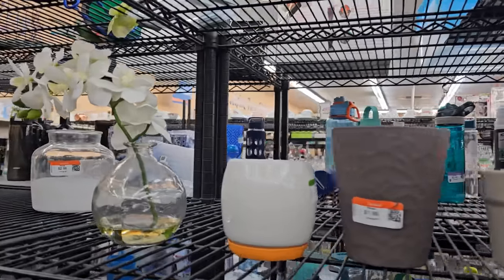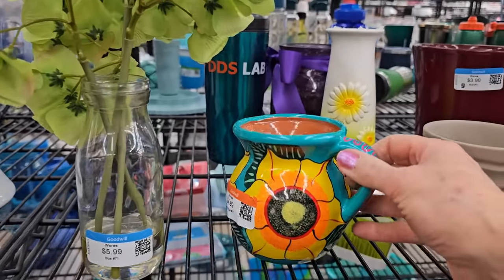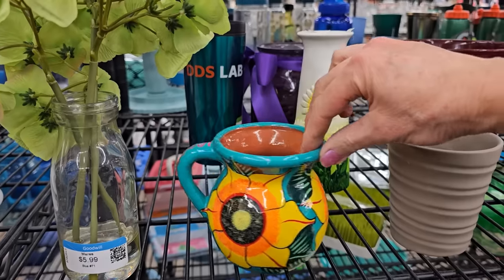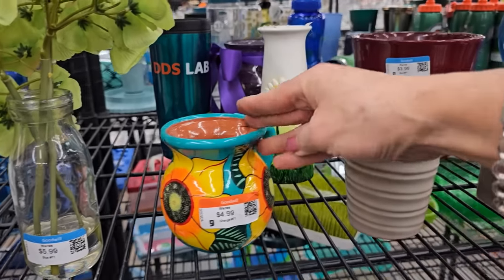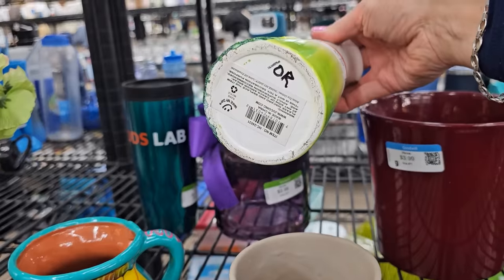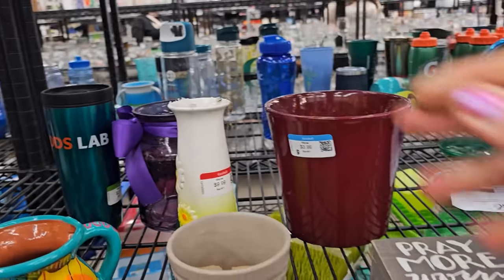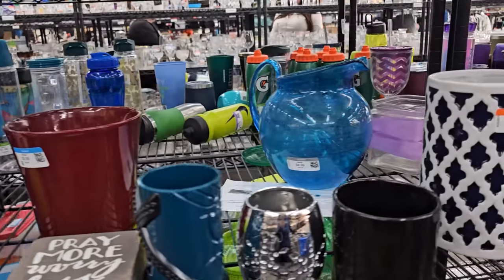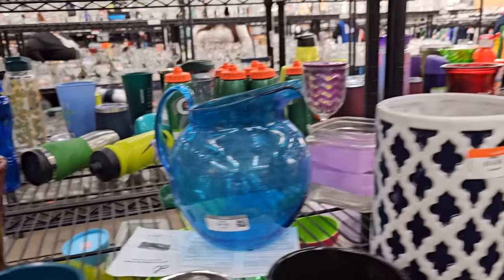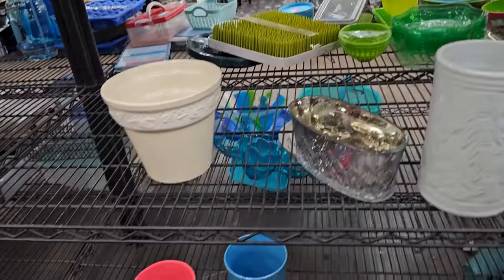Let's keep going. More of the same here. This is a pretty cup. I love the sunflowers with the teal blue. $5 though. We're having to be really careful here on these pieces because many of the prices are just not working for resale. It's a pretty picture, but it's plastic. Had me fooled for a second. I thought it might be glass.